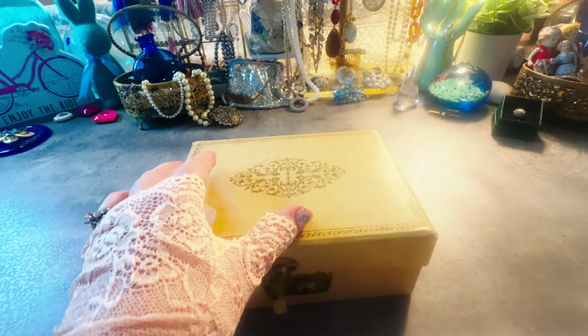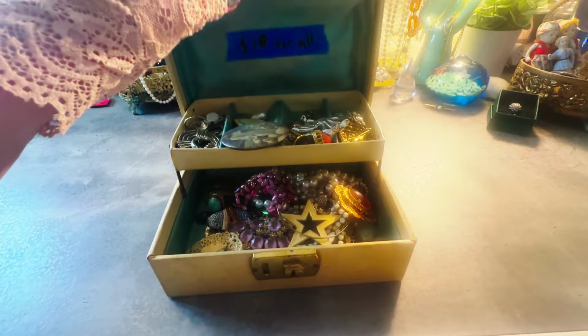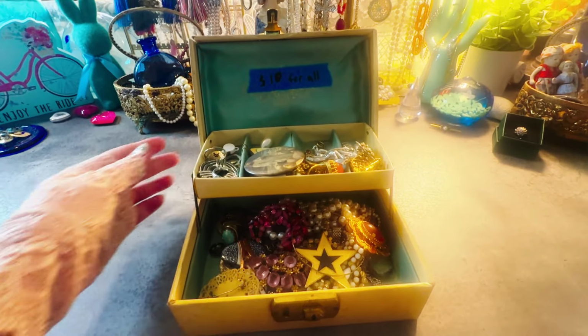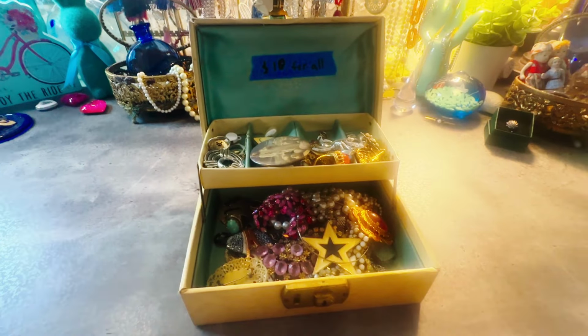Hey everybody, look at this jewelry box I bought. I think I bought it for $10. Yes, $10 for all at a flea market. Let's take a look and see what's in there.